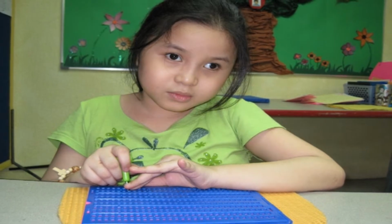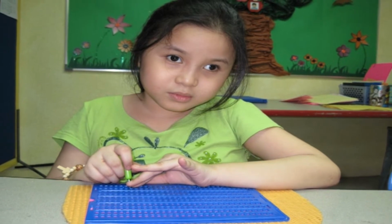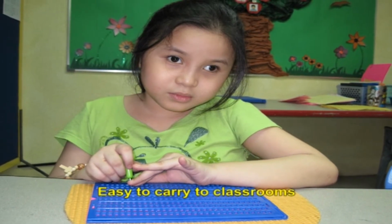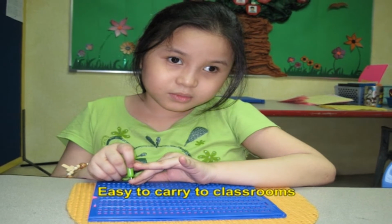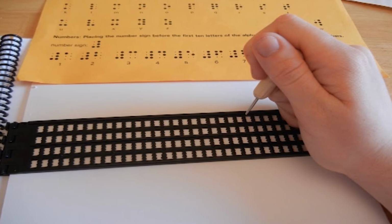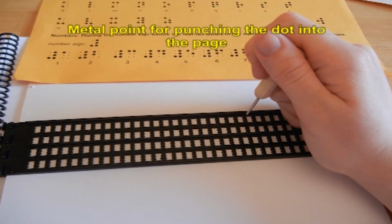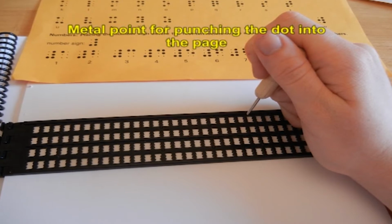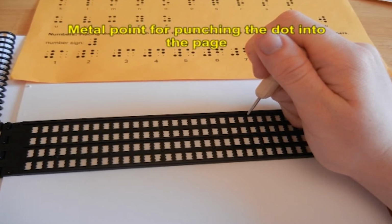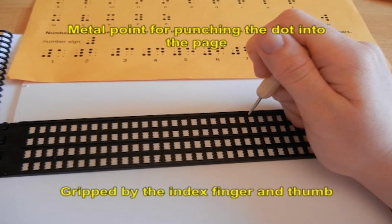Like pens and pencils, the slate and stylus is also not very expensive. It is simple to use and easy to carry to classrooms for note-taking purposes. And like pens and pencils, a variety of styles and sizes are available. The stylus has a metal point for punching the dot into the page and a small handle that can be firmly and comfortably gripped by an index finger and thumb.